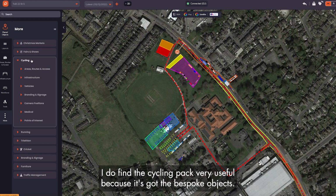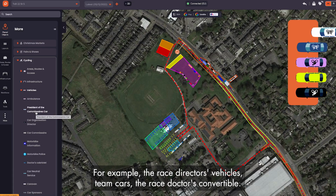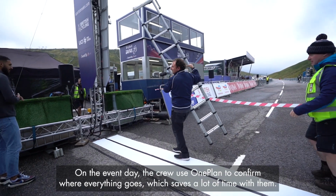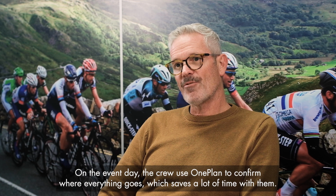I do find the cycling pack very useful because it's got the bespoke objects, for example, the race directors' vehicles, team cars, the race doctors' convertible. On event day, the crew use OnePlan to confirm where everything goes, which saves a lot of time with them.